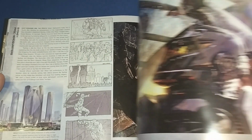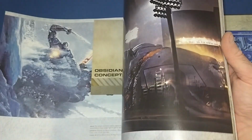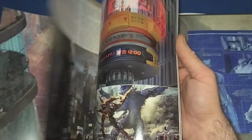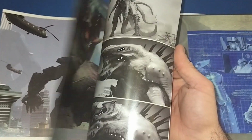Some of the Jaeger drivers in it, uniforms or their flight suits more like it, but yeah, very good indeed. Might have to get the first book now. I'll have to look for that. The first Pacific Rim, which I don't have. So yeah, I will have to definitely look at that.